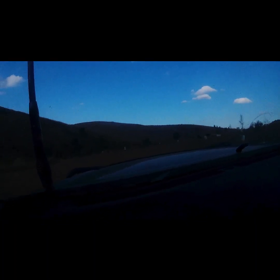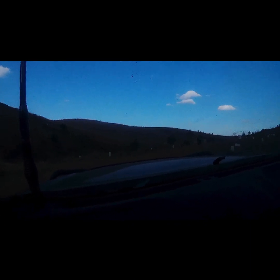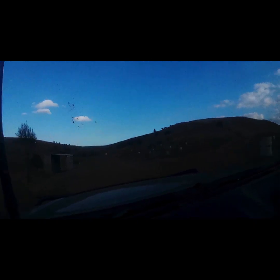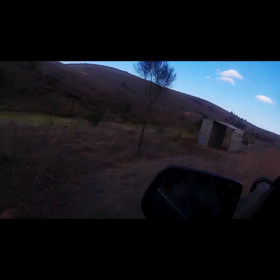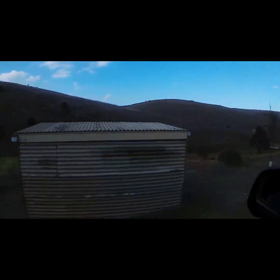We're looking at the sky. Quite easily done. Now, we've gone from white 1 to white 3. We keep going round. We're on white 5 now. So they have toilets, long drops, which are maintained weekly. Another children's playground.